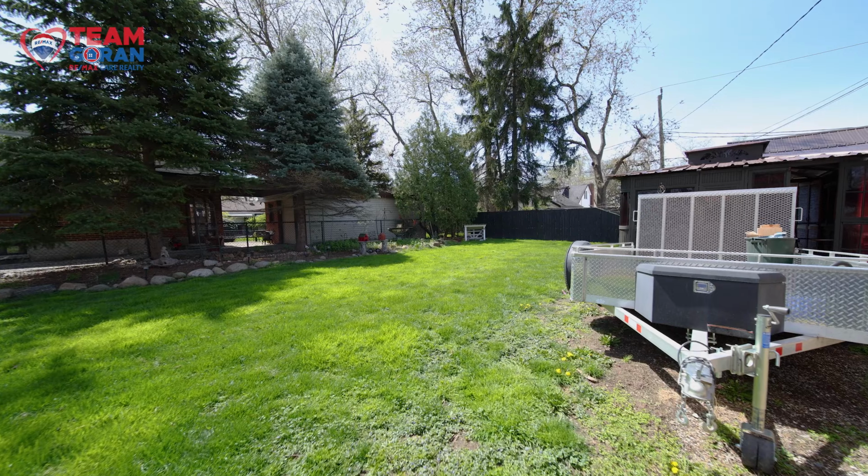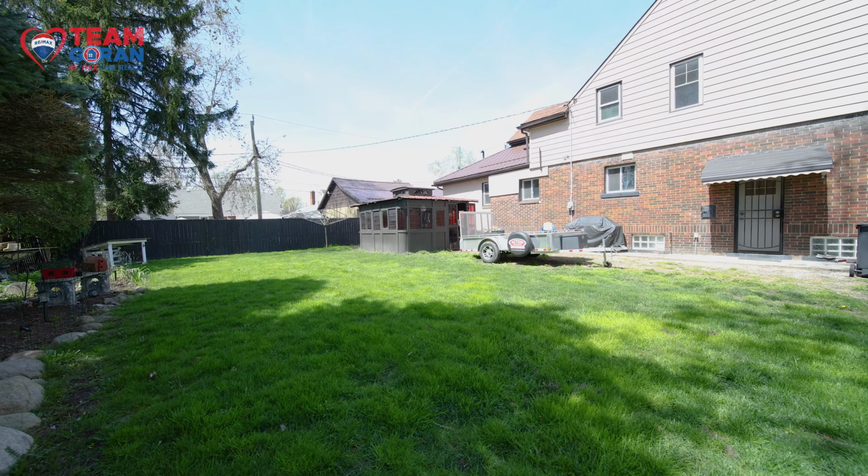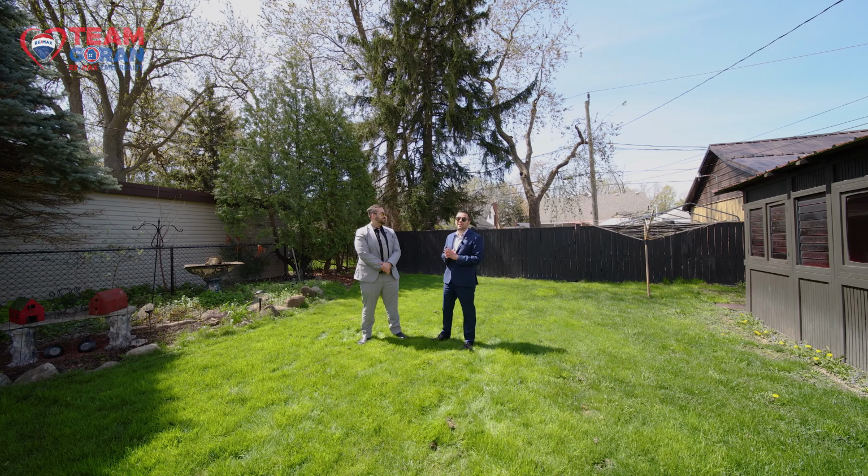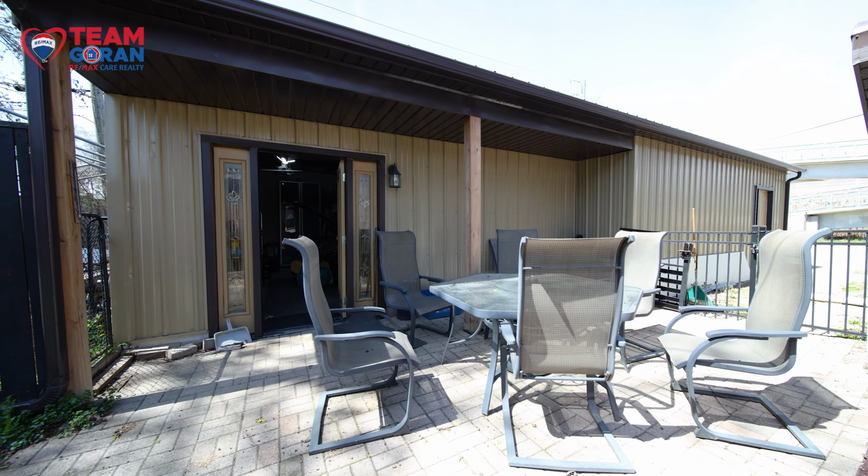As you can see, we weren't exaggerating with the double lot. We have an enormous yard here, as well as an additional yard space back there. Possibilities are endless.